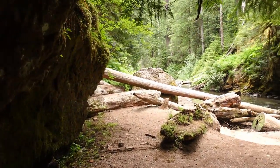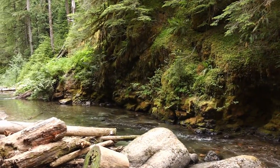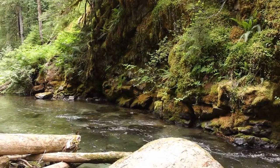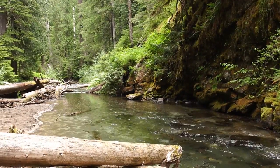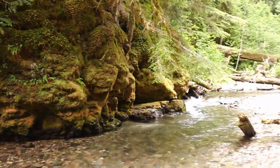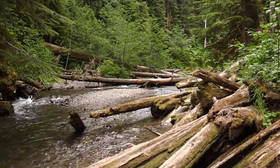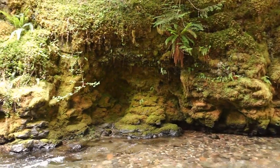Beautiful little spot here. I mean, this would be a beautiful spot to paint. Nice and cool on a hot summer day. Crystal clear little creek, which is surprising. We've been getting a lot of snow melt because of the heat wave, and the rivers are really high and kind of muddy. But this little creek is just crystal clear. Beautiful mossy rocks on the opposite side.